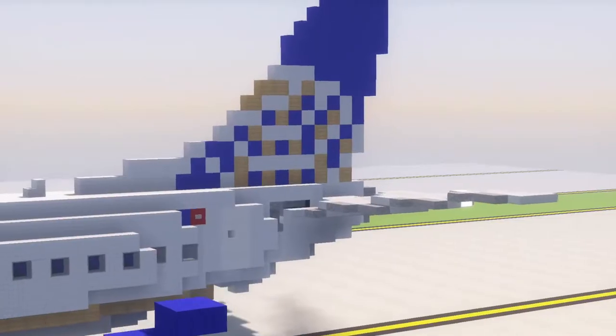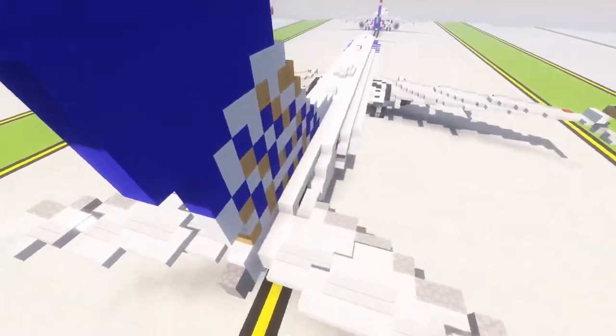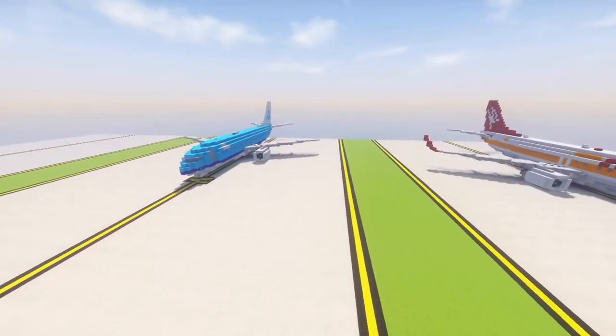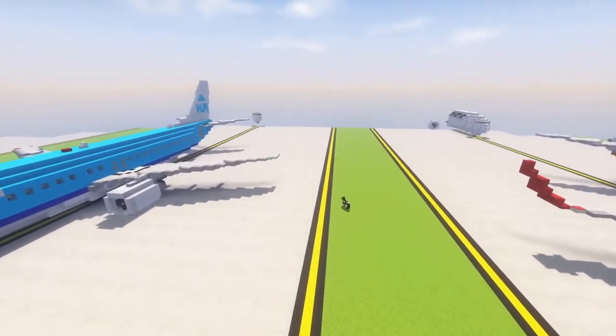737-900ER. It's also got the American flag just beneath. Very nice plane. Yet another 737 without winglets, and I absolutely love this.